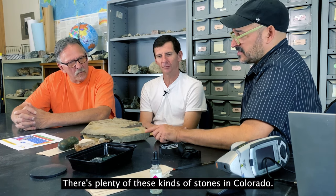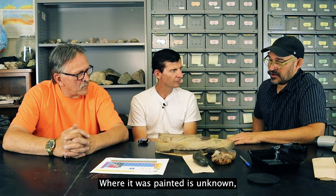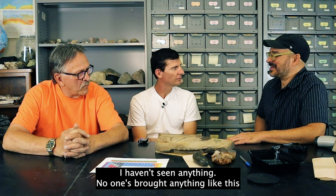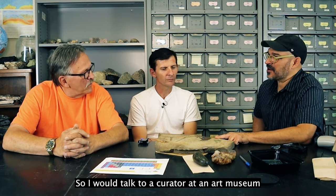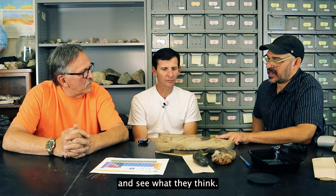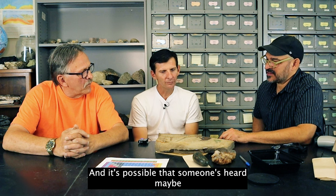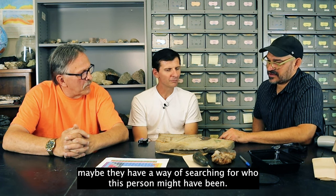There's plenty of these kinds of stones in Colorado. Where it was painted is unknown. Okay. I haven't seen anything. No one's brought anything like this in here before. So I would talk to a curator at an art museum and see what they think. It's possible that someone's heard, maybe they have a way of searching for who this person might have been.